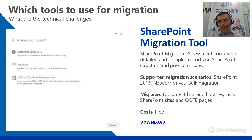If you have a network drive and you want to move the data to SharePoint, it is possible. You can do the bulk migration, so you can prepare a complex Excel file that will map source data to target data. It will cover that. It will cover the permissions. It will cover the general out-of-the-box functionalities. Currently, it officially supports SharePoint 2013. Beta version already supports 2010. We tested that it works smoothly, and it also will support migration to OneDrive.